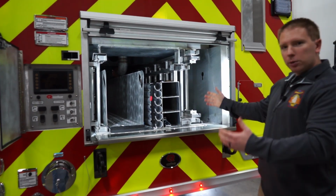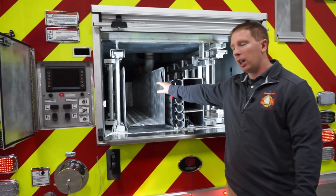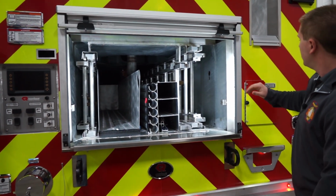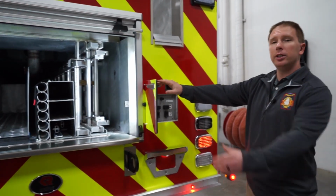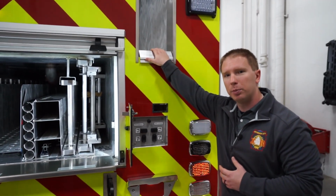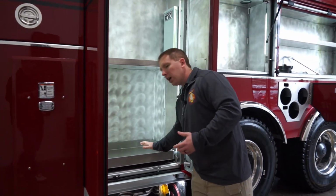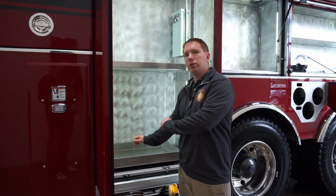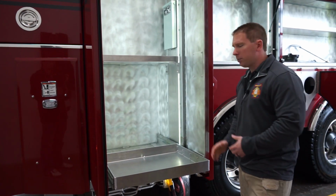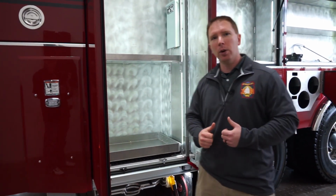What we did back here is everyone stores their ladders in here, so that's nothing new, but we also put in a chute for our 2.5 supply line. We've got our stacks for our pike poles and attic ladders. Over here is just the adjoining side outrigger controls, but we've also got our chute for our LDH supply line. Again, on some of the compartments like this one here, we chose to go with a pull-out tray. And Rosenbauer does a pretty unique thing where there's no handles, there's no grabs, there's no gimmicks. You just pull it out, you've got access to your heavy equipment, grab it, when you're done, push it back in, close the doors and move on.